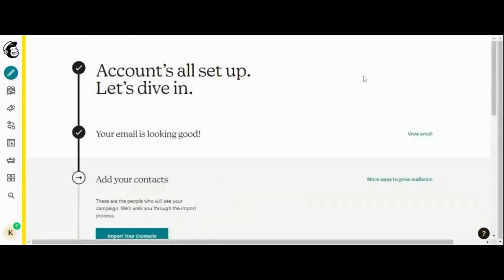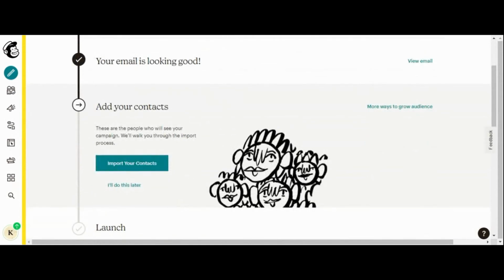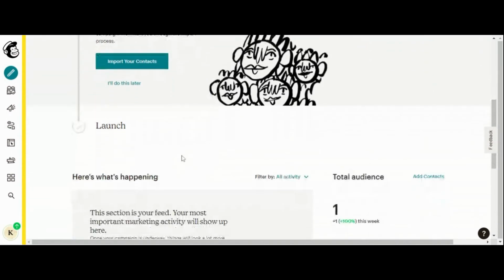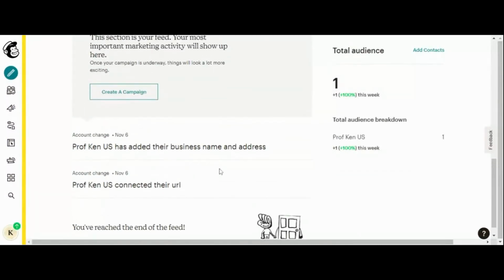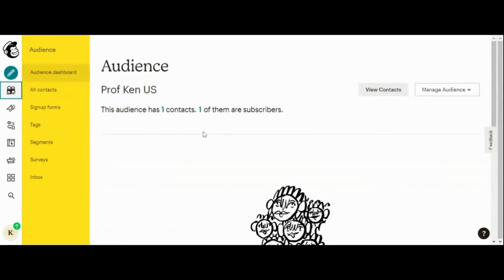So let's just go back to the dashboard here for a second. When you look at it, they give you options. You could import your contacts. They give you these steps. You notice that it's all in process, so they take you through the steps from beginning to end, and it's really that simple. So if you sign up for an account, you can really go through this and just start looking at it and start understanding what it is.